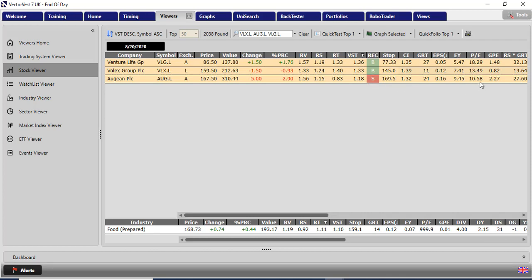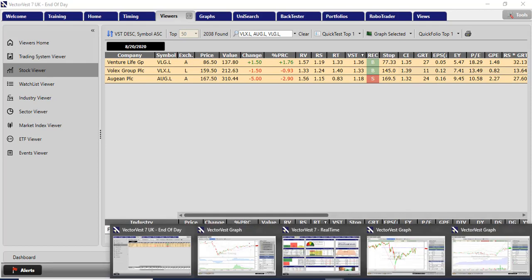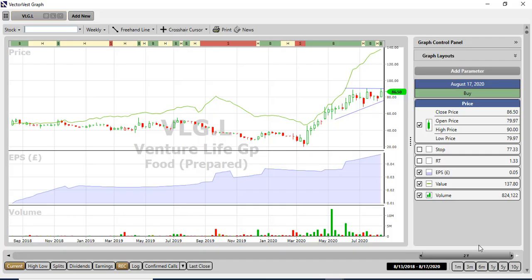These shares, as you can see, have PEs in really good places and are growing earnings strongly, and the long-term trend, the CI, which is one of my favorite VectorVest metrics, is in really good shape, all above 1.3 on a scale between 0 and 2. So let's look at these charts. This is a 2-year weekly chart, folks, in my normal layout, which is the candle plot, and this is a weekly plot.